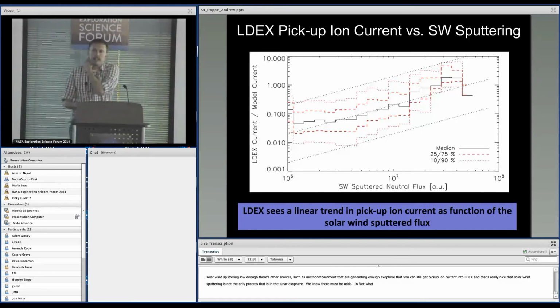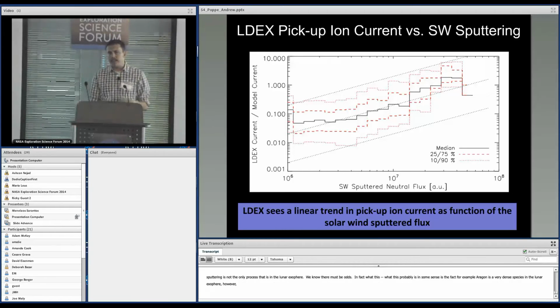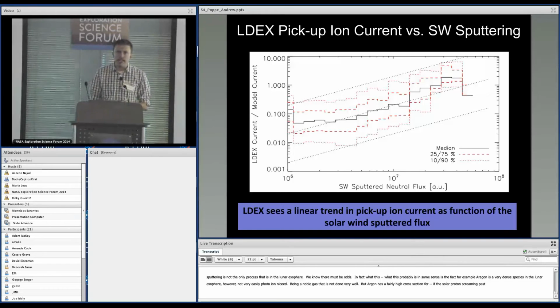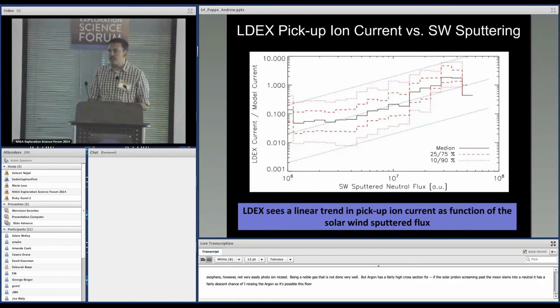what this probably is, in some sense, is the fact that, for example, argon is a very dense species in the lunar exosphere. However, it's not very easily photoionized, being a noble gas. But argon does happen to have a fairly high cross-section for charge exchange ionization. So if a solar wind proton that's screaming past the moon happens to slam into an argon neutral, it has a fairly decent chance of ionizing the argon. So it's possible that this floor here is actually charge exchange ionization of argon.